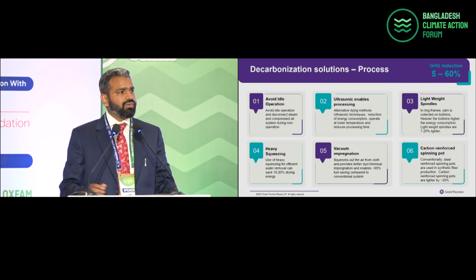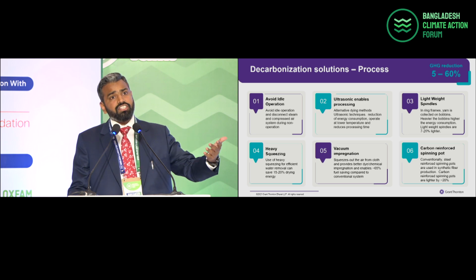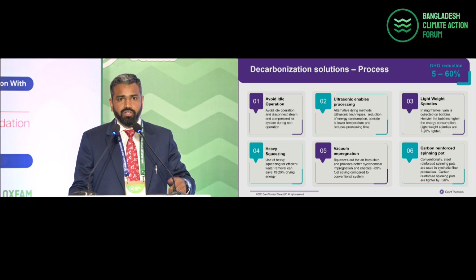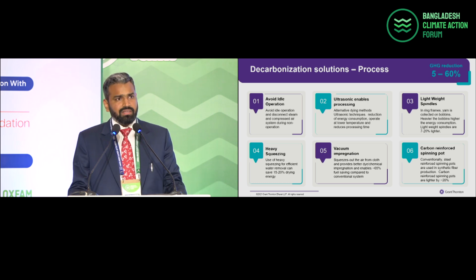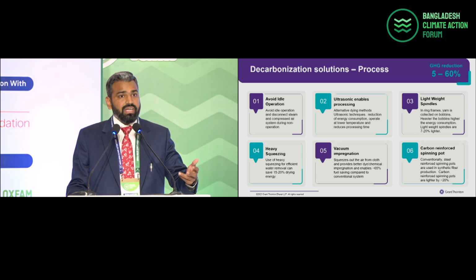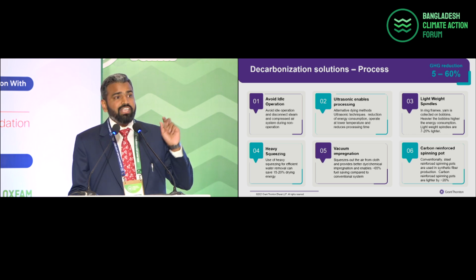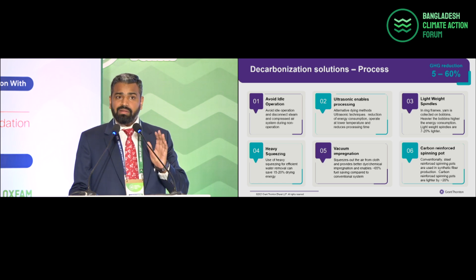What I would speak of is process side solutions. Here again, modifications in your equipments, such as spindles or spinning pots. If you reduce the weight of the material, conventionally spinning pots are steel. If you go for, let's say, a reinforced plastic or a carbon material, that would be 20-25% lighter, as a result, lower consumption.